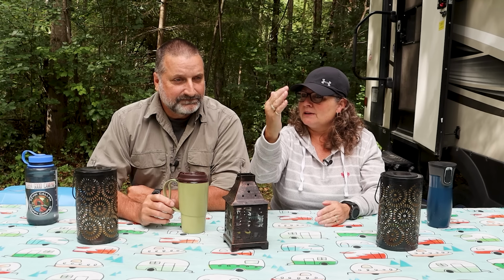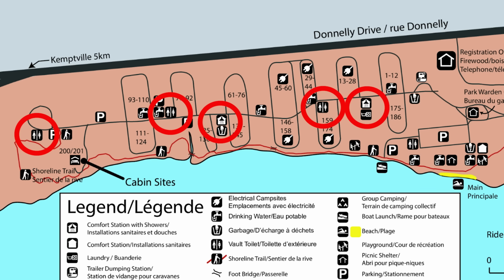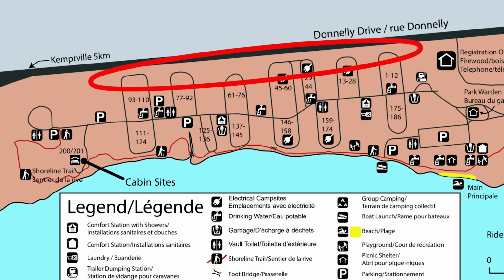It's fairly organized. All the vault toilets and comfort stations are on the main road in the middle. So I kind of wish there were some vault toilets at the back end of this park, because it's a bit of a hike to get to the vault toilets and comfort stations from where we are anyway. I think we're kind of in the middle of them at either end. But other than that, I like the loops.